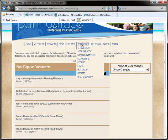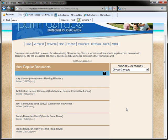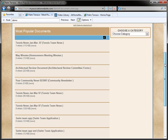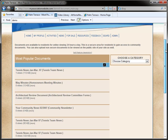If I come back now to this feature, it will have moved that document I just viewed to the top of the list because now it's the most popular document. Obviously it will take a couple of days or weeks for this to flush itself out on your website, but as people start using documents from today going forward, it will start counting those views and moving those items up the list on this initial documents landing page so that the more popular, more viewed documents show up at the top of the list.